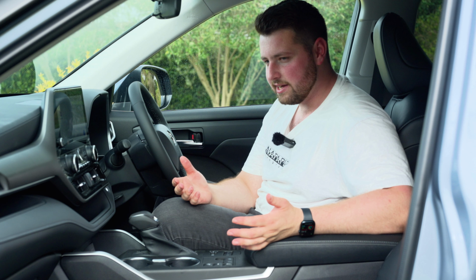But no one who buys this car cares about that, Jacob. They care about the interior. Let's talk about that. Jacob, I think the second I realized I was wrong was the moment I sat down in this car. Oh, this steering wheel is so nice. I like it a lot. But it's not just the steering wheel, guys.